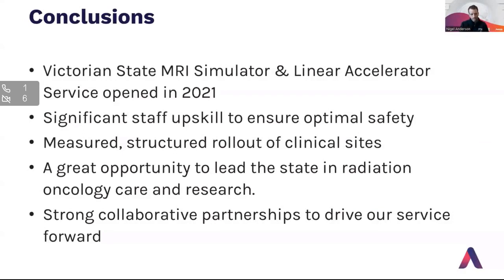And of course, this wouldn't have occurred without the strong collaborative partnerships we've got with, in particular, Elekta and Philips through the equipment we have on site and being able to touch base with them and ensure we're getting the very best out of the technology that we have at our disposal, which is obviously really important to maximise the benefit for our patients.